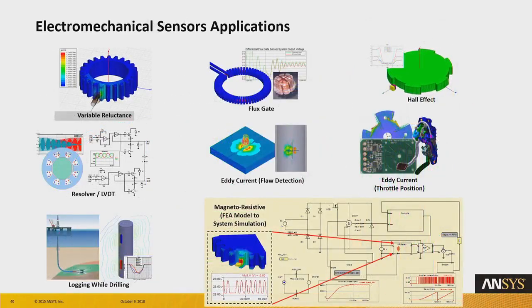Another application area is sensors. So if you are modeling Hall sensors or, let's say, variable reluctance sensors, eddy current sensors, which are based on induced eddy effects, Hall sensors are based on magnetic fields. So all of those, or LVDTs, resolvers, can be modeled using Maxwell too.